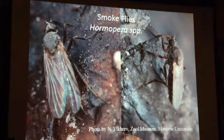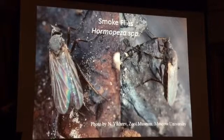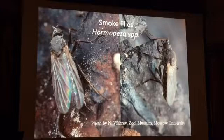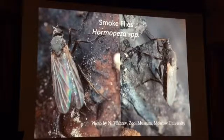Now these are the smoke flies. I just included this photograph. There's a researcher in Moscow who's doing some research on these flies. They are not well researched, and I imagine the reason is that they don't damage wood products and they don't affect human health. They're there, we don't see them very often, but down here at the lower left you can see a mass of eggs that this fly has laid.